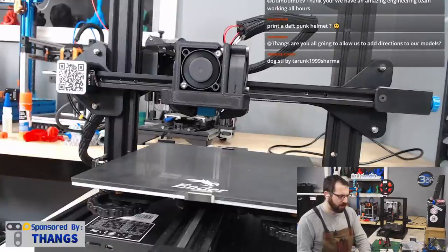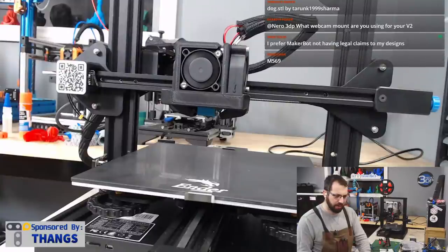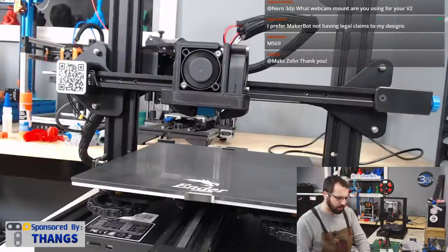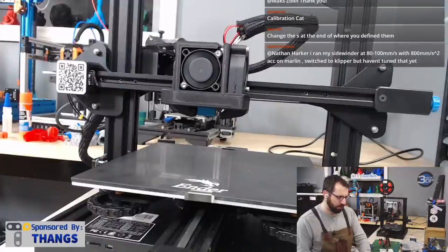Daft Punk. You know what? Yeah, let's do the Daft Punk helmet. Do you guys want Manuel or Thomas? Let's do Thomas. I like the Thomas helmet. Let's see. Can I print one of them in one piece? I know there's a one piece model somewhere. Yeah, this one. Okay. We're going to print Thomas.